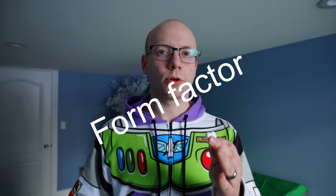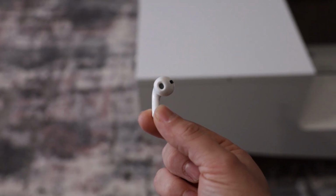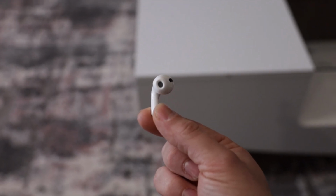Alright, so form factor. We're going to talk about how these things are shaped, how they fit into your ears. Are they comfortable? Are they different from the other AirPods they had before? Yes, they are a lot different. You can see it has this bean shape with a stem on it. The other ones looked more like a traditional in-ear headphone that you can find anywhere else. This shape, I think, fits in your ears a lot better. Fills your ear a little bit better, like an earplug.